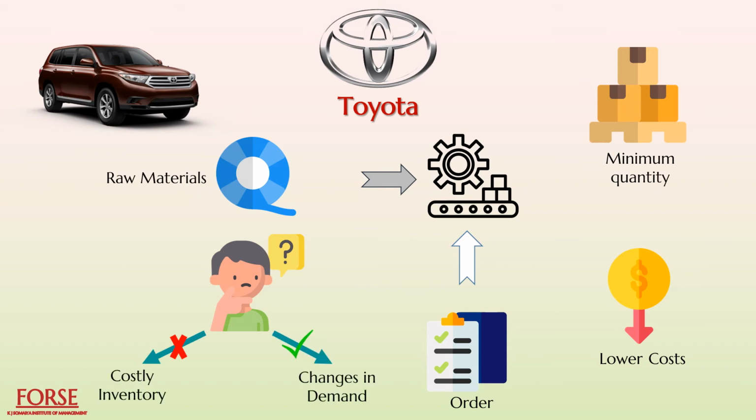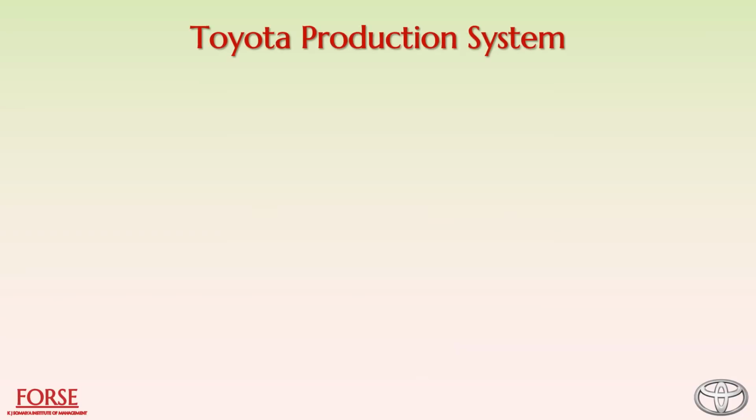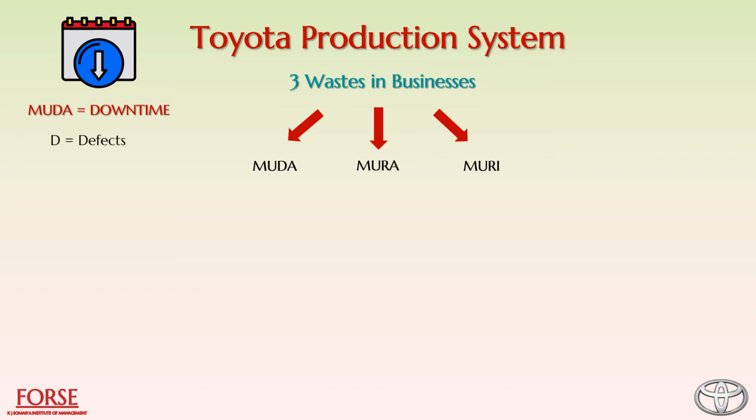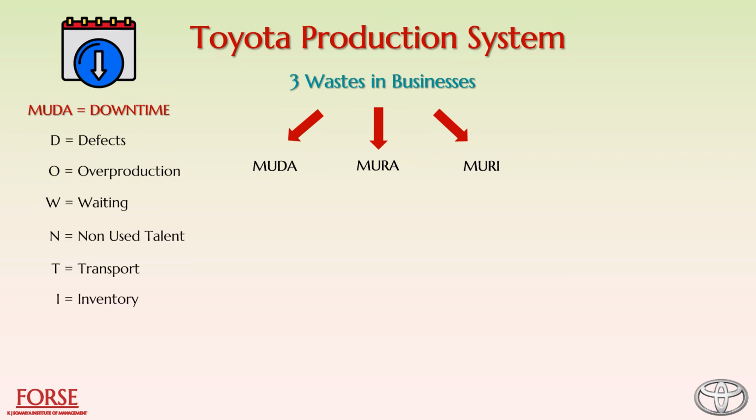Toyota Production System introduced three Japanese terminologies to collectively describe the waste found in the business. These are muda, that is waste, mura, that is unevenness, and muri, that is overburden. These are described as the enemies of lean, and therefore, these three should be taken into consideration simultaneously. Muda, the enemy attributed to waste, can well be remembered by the acronym DOWNTIME. That is, defects, overproduction, waiting, non-used talent, transport, inventories, motion, and excessive production.